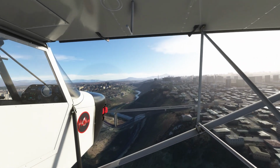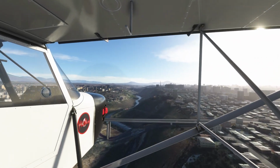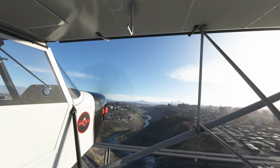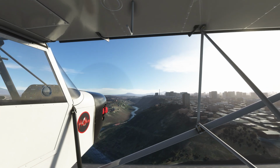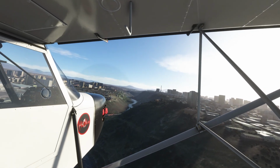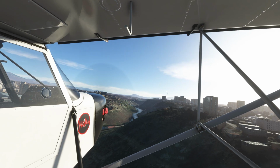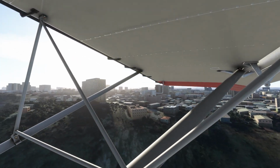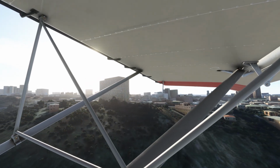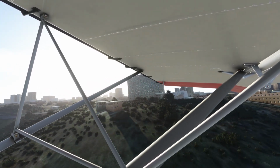It's a pretty tall set of pylons there. You could probably fly under the bridge, but I won't do that on this occasion. So I'm sinking. I don't know why. Let's add some power.